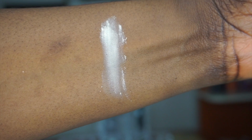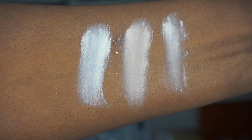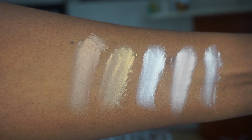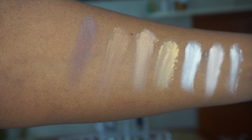The foundation shades are Fair Peach, Fair Olive, Fair Sunrise, Cinnamon, Cocomel, Cocoa, and Blackberry. Those are all 7 shades on my hand. Now to find the foundation shade that matches my skin tone, I'm definitely going to take the Fair out because the Fair is not for me. That's for my lighter skinned beauties out there, not me.